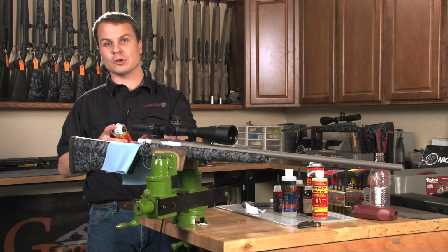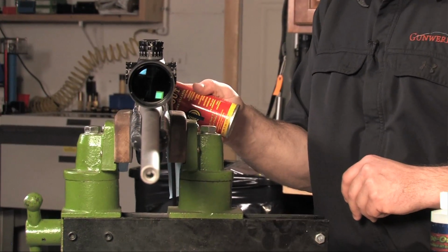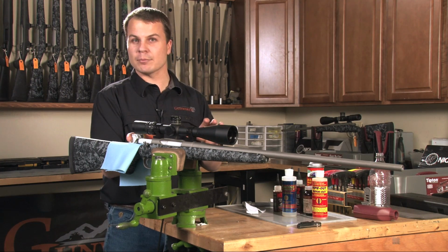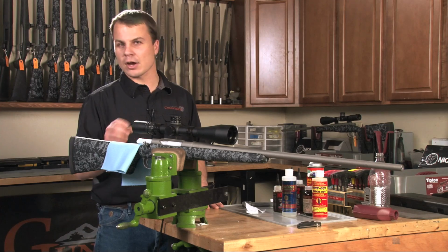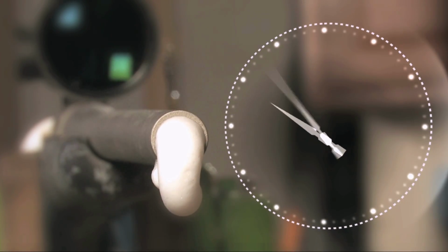Essentially, all we're going to do is put a good bore guide in our action, and we're going to spray this cleaner into the bore. And then this cleaner is going to expand and fill that bore and coat the bore, and then we're going to let it set for several hours, and it will chemically degrade the carbon and copper deposits so that we can wipe it out with just a couple patches.